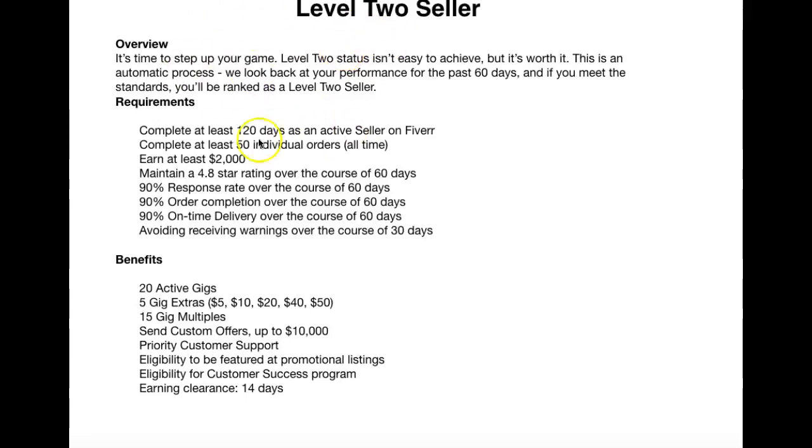You then have a level two seller, and this is where we want to get to. It is going to take you a couple of months to get to this level. But once you hit level two seller, the orders come in automatically. Every day you're going to wake up to orders because Fiverr recognizes that you're a good seller, you've got good customer service, you're delivering good gigs, and everything will come naturally.